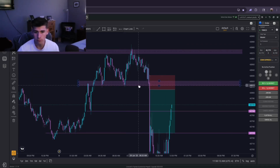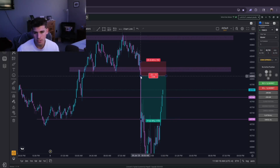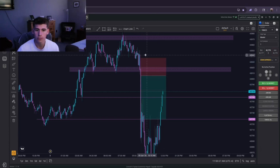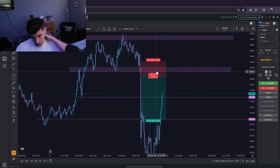We have our resistance, we have our support. We wait for one to break with good volume. Today, we had that good volume. Boom, you enter, have your stop loss above that support or resistance zone. For me, it was a 25 tick stop today instead of a 30. 30 was a little too big for me, so I've dropped it down to 25. Still above that support zone, and the rest was history.